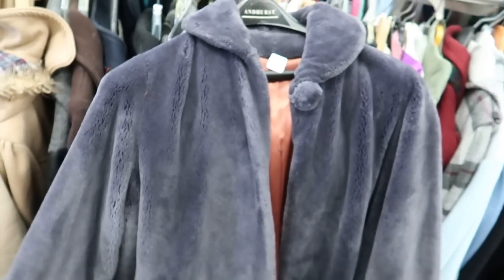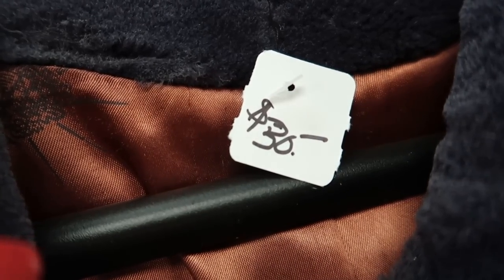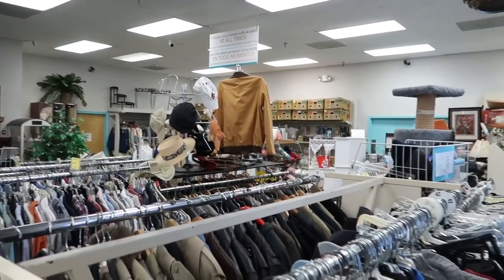All of the coats were half off on their winter sale, but I really only found this one that I thought was amazing. I think a vintage piece. The liner was so gorgeous. Had this really cute detail of that pom-pom button at the top, and definitely a faux fur. So I think it's vintage, but I didn't end up getting it. It would have been $15 on sale.